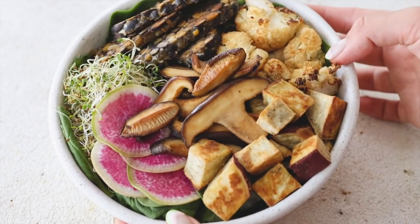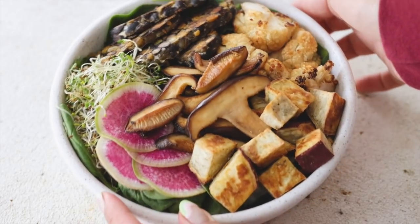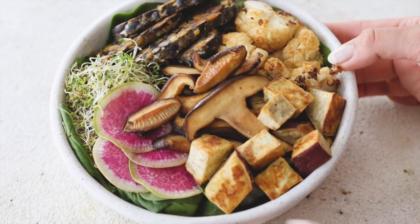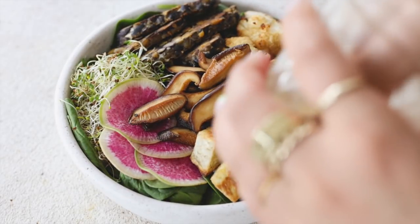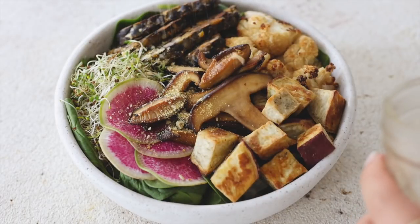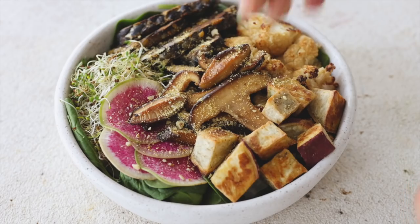Ta-da! And here we have lunch. We've got some shiitake mushrooms, our cauliflower, black bean and mung bean tempeh, watermelon radish, alfalfa sprouts, and some sweet potato. And I'm just gonna add a little bit of this vegan parm sprinkle. I like it because it adds a little bit of flavor and a little bit of protein too with nutritional yeast and nuts.